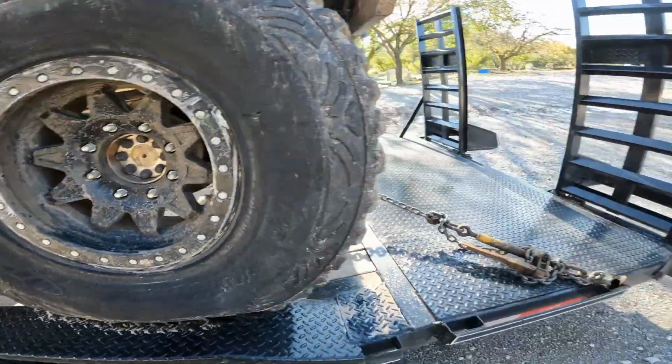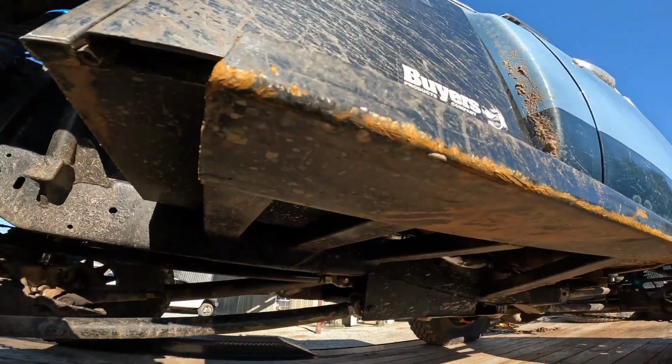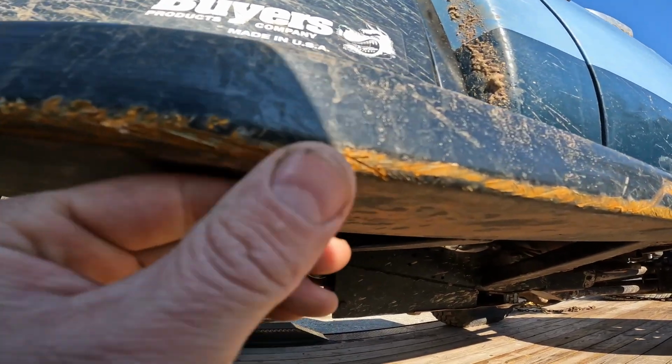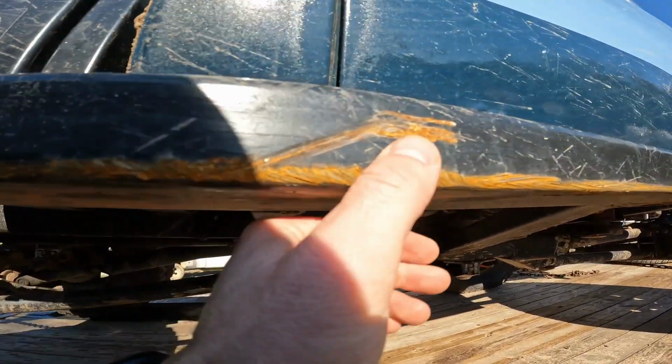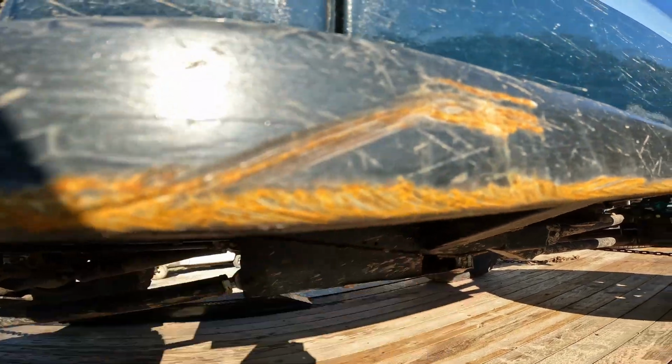But I'll show you some of the new scratches I got on this thing that are pretty impressive. Again, the truck did great, but you can see I got full use out of my rock sliders. All that rusty stuff, that's ground down. You can see, I mean, look, it actually moves steel right there.